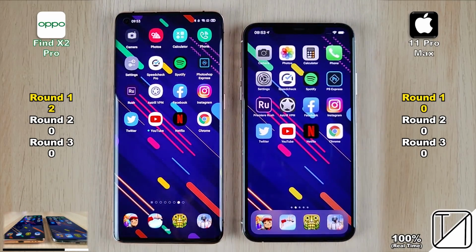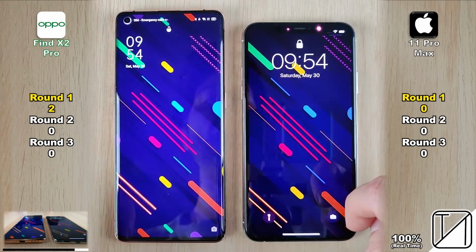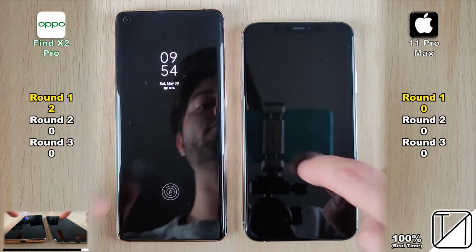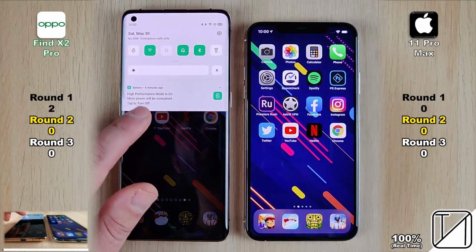Next thing we're going to test out is the 2D face unlock on the Oppo as opposed to the 3D face unlock on the iPhone 11 Pro Max. If you take a look at the icons at the top of both screens with that little unlock icon, they pretty much do the same thing every single time, matching out there so neither of them get a point, closing out round 1 with the Oppo on 2 points and the iPhone with 0 points.